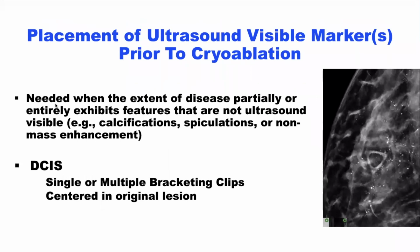Generally, what we're speaking about in cryoablation is targeting a single lesion, but sometimes the area of disease is larger than can be treated with a single ablation. And it's also the case that sometimes the area that you need to treat is not ultrasound visible. Maybe a portion of it is ultrasound visible, but there might be portions that are not. And that was the case in this image, a patient who had an ultrasound visible tumor that's shown here, but she also had calcifications that extended beyond the tumor that were not detectable by ultrasound.